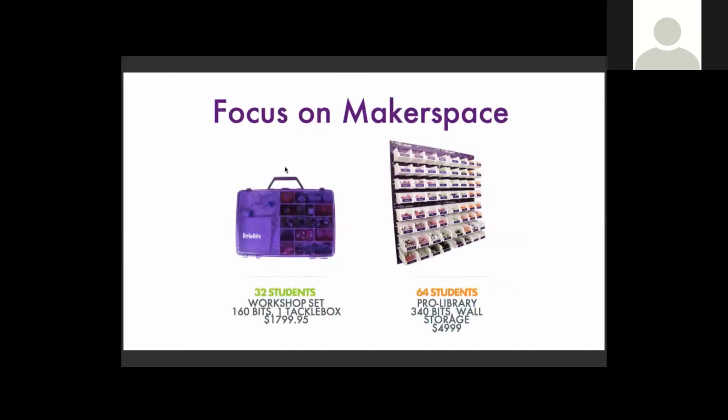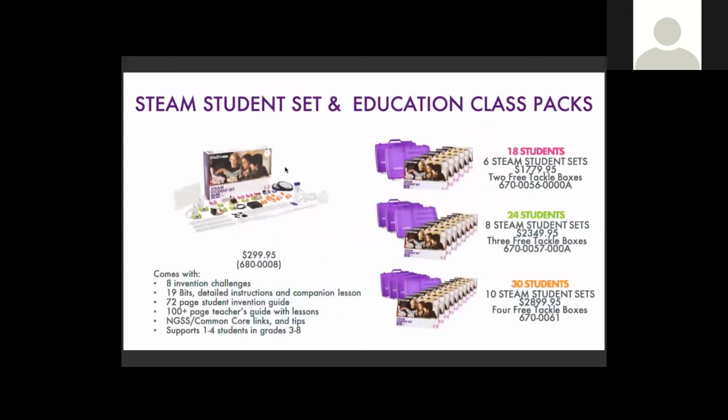So we have products for maker spaces, innovation labs. If you have your libraries where you're building maker spaces or media centers that you want to expand, we have products that have a whole bunch of bits that can support that design and innovation process. We then have one of our core education products, the STEAM Student Set, which came out last year and provides all the curriculum and lessons and student workbooks that I had discussed a few minutes before. We sell them in a variety of packaging styles to make it easy for your schools and for you to budget as you look at what ed tech products you want to bring into your classroom and into your maker spaces.